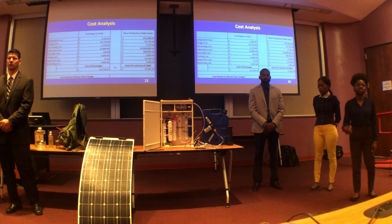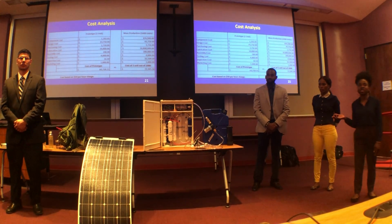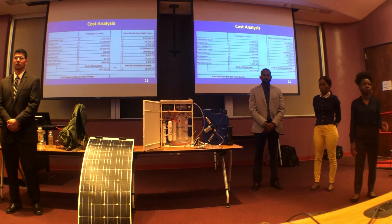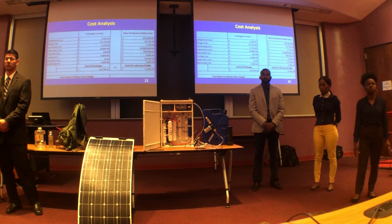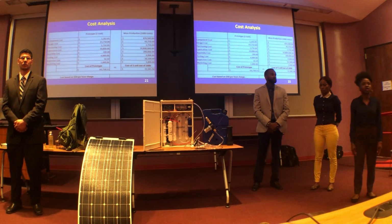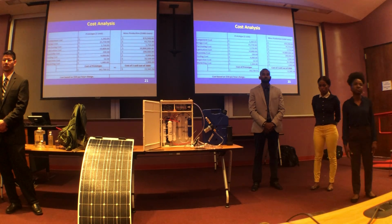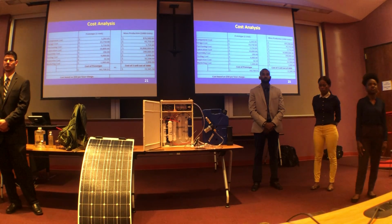The cost analysis shows the comparison between the prototype of 1 unit versus the mass production of 1,000 units. The total cost of 1 unit for the prototype is roughly around $65,000, while the cost of a unit for the mass production is roughly around $12,000 based on the $50 per hour charge.